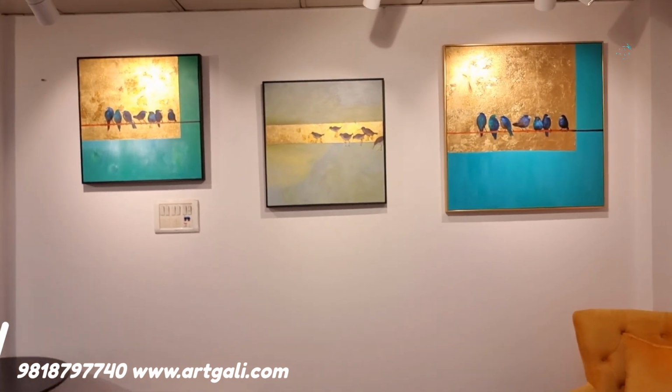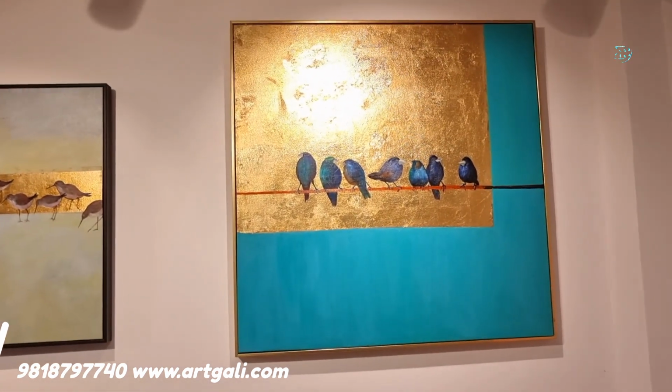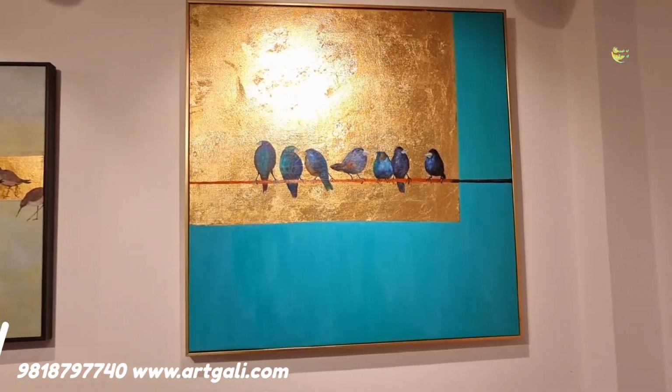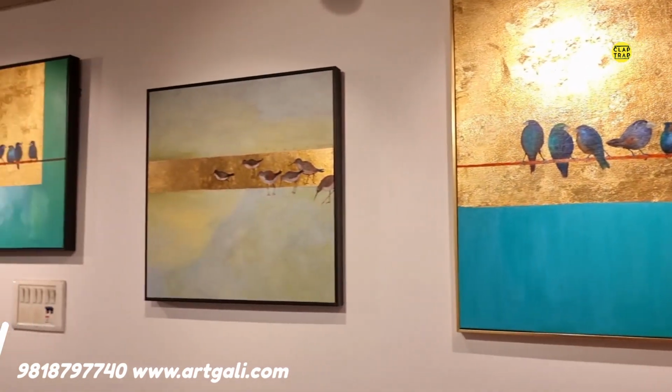Now, these two paintings, the bird painting, and this particular one which you're showing right now, you can put standalone also, because this is a little large in size. And these two sizes, for example, you can put together.